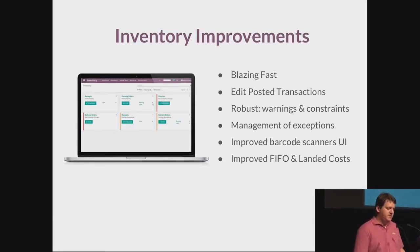So what we did in inventory management, we made it super fast. We allowed the user to edit posted transaction. That's very important. You receive product, you made a mistake. Now you can fix it. You can edit posted transaction, of course, if you have the access rights.